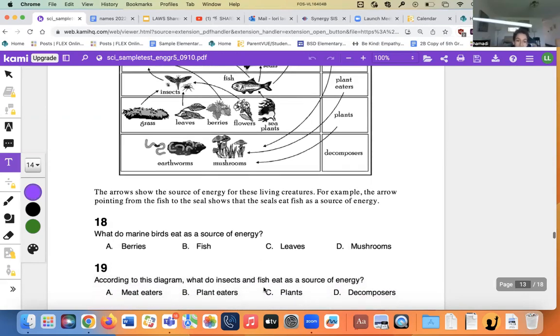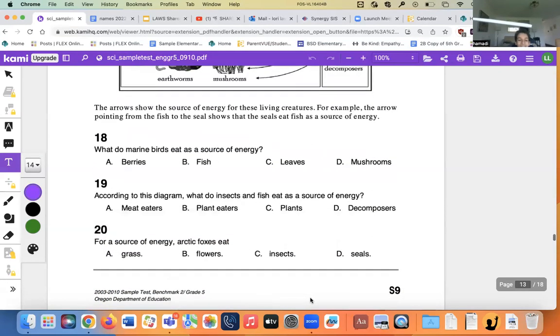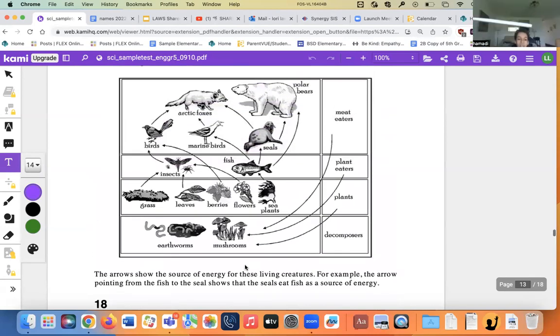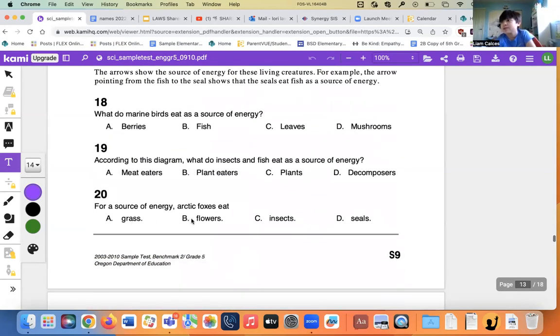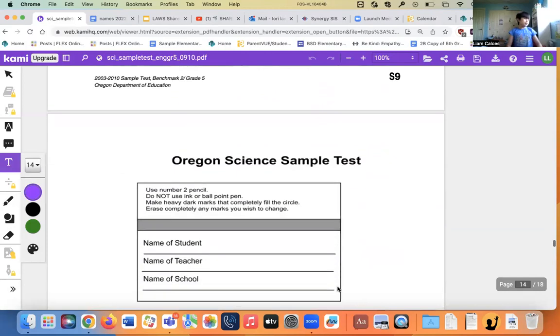What do insects and fish eat as a primary source of energy? Plants. I hear people saying plants. I don't see C on there, but that is what plants is, C. For a source of energy, what do Arctic foxes eat? They eat marine birds and other birds. Yes, they eat anything that is a bird. And seals. Please answer in the chat so other people have a chance, guys. So they don't eat grass or flowers or insects. They eat seals. I guess they do eat insects, but it didn't say that.